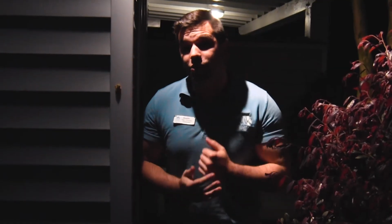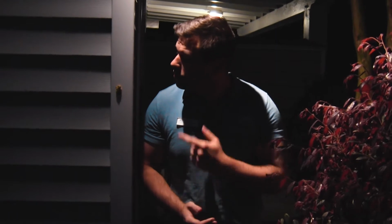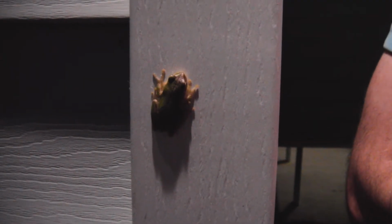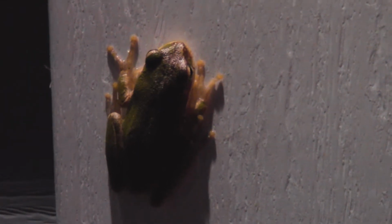Checking under lights is also a great place to find frogs. Tree frogs like this squirrel tree frog hang under these lights because they attract bugs that they like to eat. Just be sure you don't touch them because their skin is very sensitive and we don't want to harm any of our local wildlife. If you live near a pond or another body of water, go check it out at night. Frogs are nocturnal, which means they're active at nighttime, and you can hear them calling all over the place this time of year.